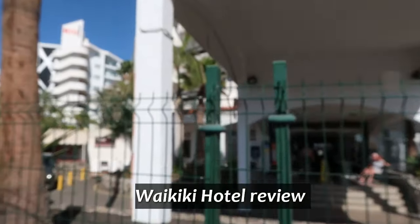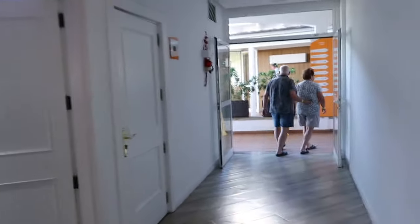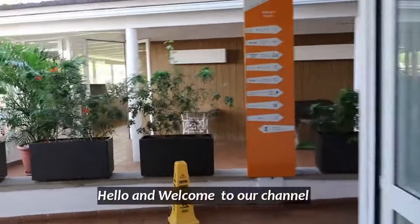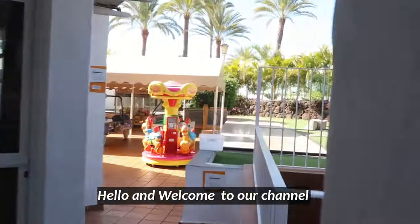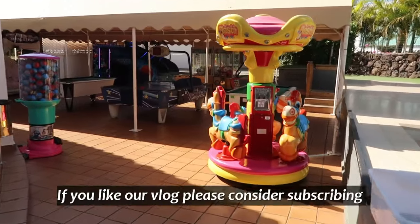So we're currently staying in the Servatur Waikiki. It's just a quick little walk around the hotel now, just to show you what's here. And then we'll do restaurants later on. So to the right, as you come through, there's an arcade section.